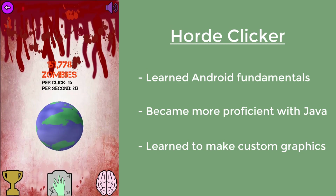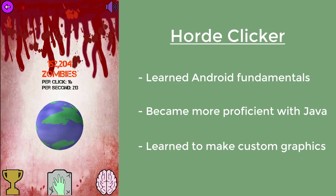So if we go to the start, we can see that it's just a lot of gore since it's all based around zombies. And so the number that you see, 153,000, that's how many zombies I have right now. And then right below it, we can see that per click is 16. So every time I click this world, it will generate 16 more zombies to that total.